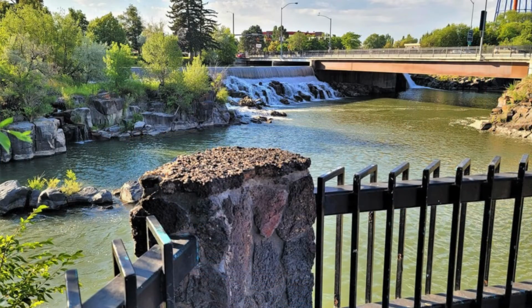When you're downtown, you will see our infamous Idaho Falls. Take a walk along the Greenbelt. It's really safe for families, a great place to spend some time, especially in the summer. Lots of good local activities and events downtown. I'll have another video at a later date detailing downtown and showing you just how quaint and cute it is, so keep an eye out for that as well.